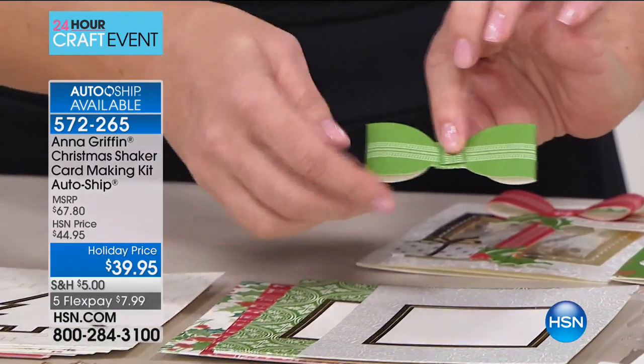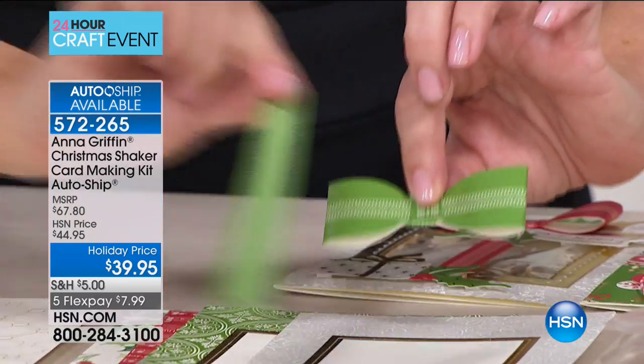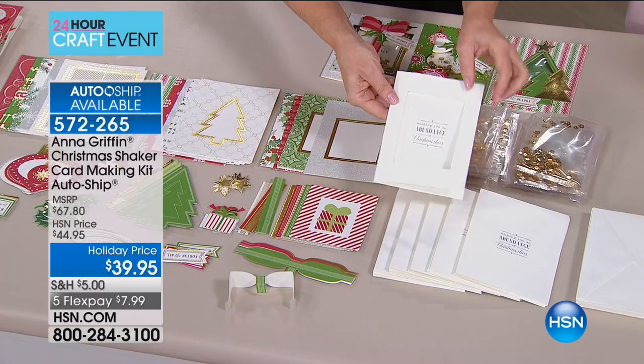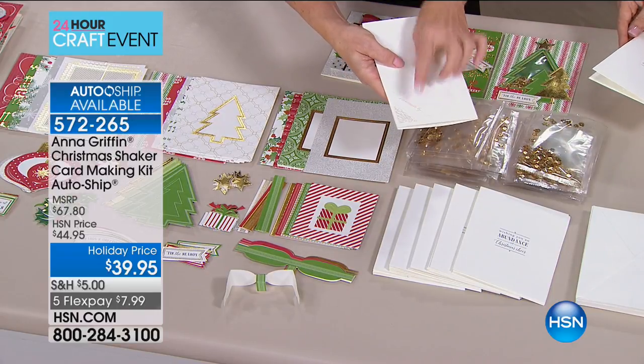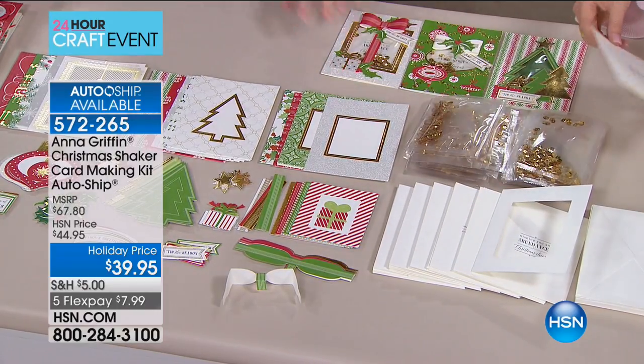You also have the long part of the present, the ribbon. This is a sticker, and you are getting the window frame already cut. This is the inside. This actually folds over. You can sign the back, handmade by. You're getting the envelopes, and you're getting the shaker bags.